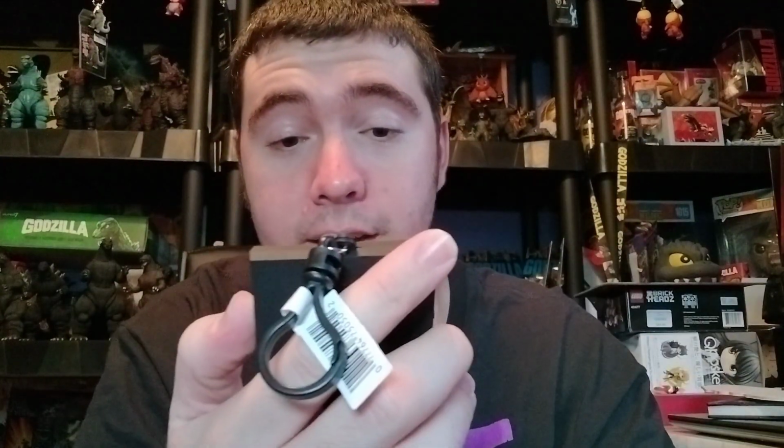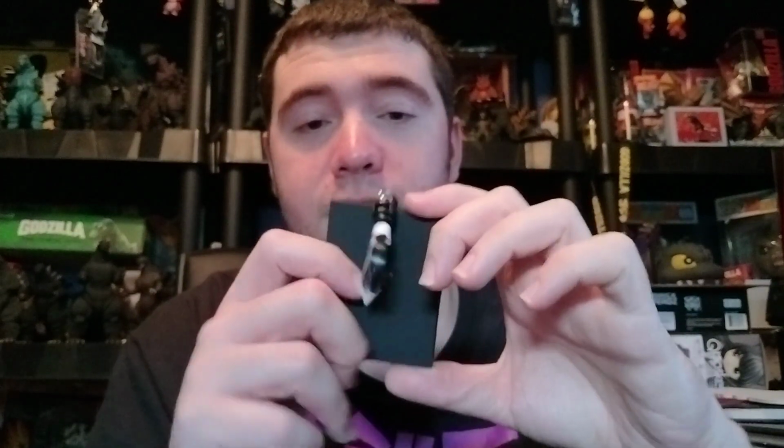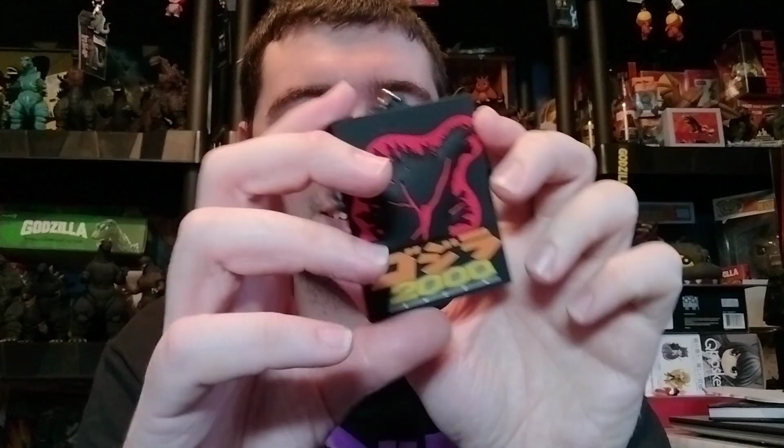I mean, the colors are really nice. I really do enjoy the red and black. The body just looks a bit disproportional to the rest, so I understand what they were trying to go for with this one, but it's different. It's definitely different from other stuff they had, just doing the little posters rather than a little keychain figure of the kaiju. This is pretty cool. I like the Millennium one.